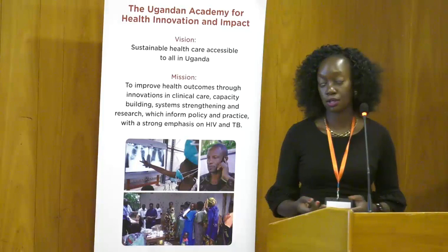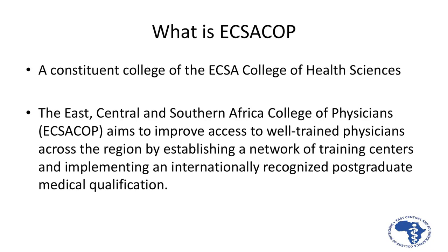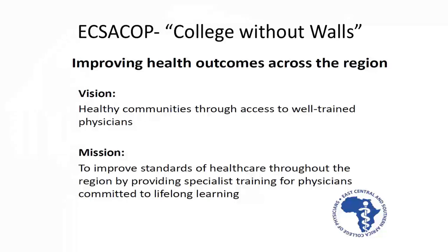And here comes EXACOP. EXACOP is one of the constituent colleges of the EXA College of Sciences. EXA stands for East Central and Southern Africa Community. The physicians have their own college, EXACOP. The nurses have their own college, EXACON. The pathologists, the surgeons as well, and many of these have preceded us, okay? And our aim is to improve access to well-trained physicians by training physicians at sites, mainly sites serving the rural population, so that they don't have to make the move to the cities.